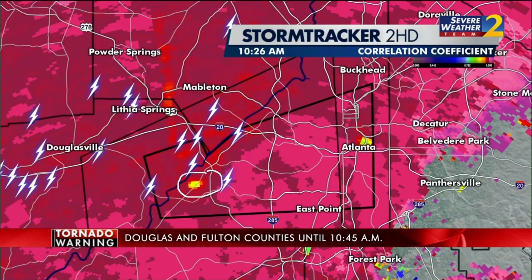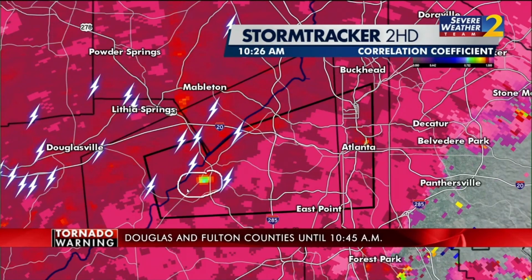Yes, very clearly. This is a tornado, and I need you to be taking your tornado precautions right now. You need to be in your safe place if you live on the south side of Atlanta, south of I-20 especially. Very clearly, we can see that area of yellow here that I've circled on Storm Tracker 2 HD. This is our radar's mode that's capable of predicting and capable of separating out what is within a thunderstorm.